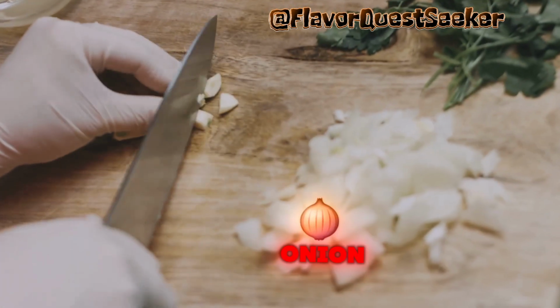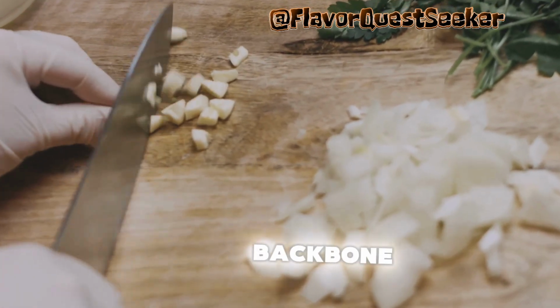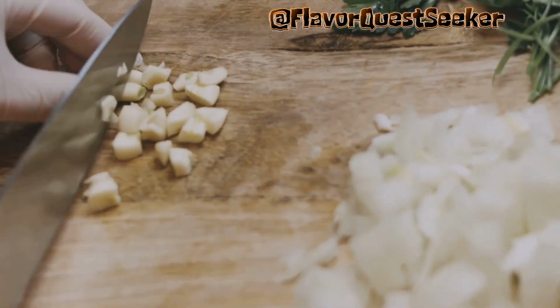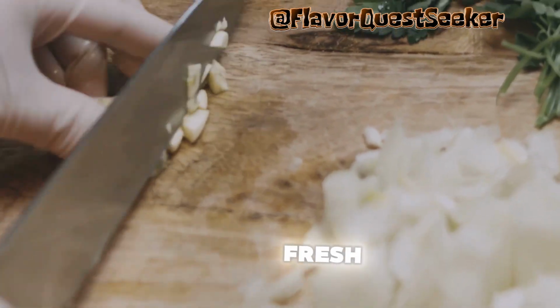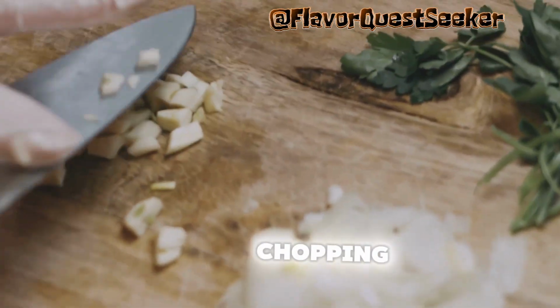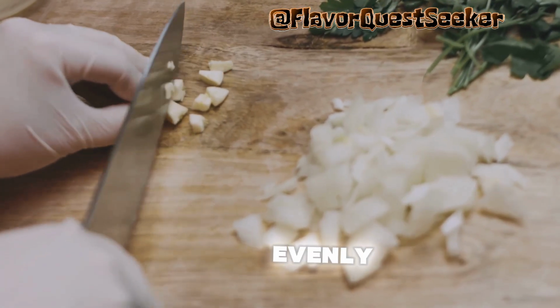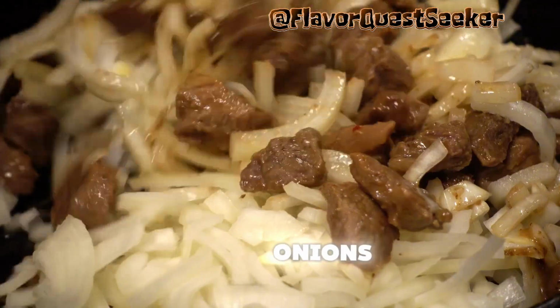Don't forget the onion, garlic, and fresh thyme. Onions and garlic are the backbone of many savory dishes, providing a robust base flavor. Fresh thyme, with its slightly minty and lemony notes, adds a fresh and aromatic touch. When chopping onions and garlic, aim for a fine dice to ensure they cook evenly and blend seamlessly into the filling. Brown the beef with the onions and garlic.